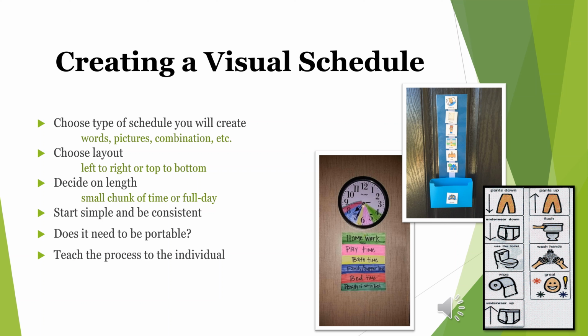Once you decide which type of support will best fit the individual's needs, you must choose a layout and decide if you will use words, clip art, photos, or a combination of any of these. Also, if the visual support is to be used in several environments, you will need to decide if you will make multiples or make one that is portable. Remember to start simple and be consistent.